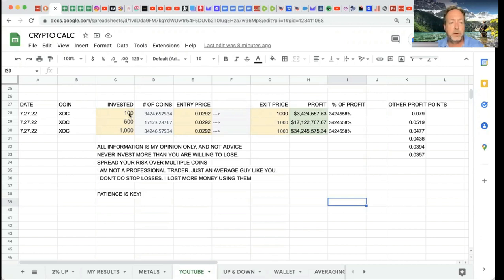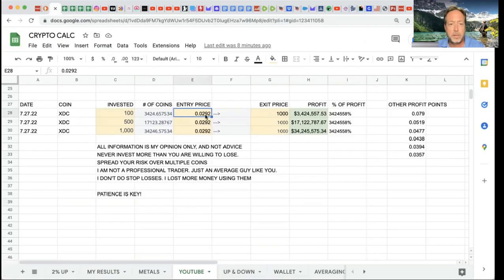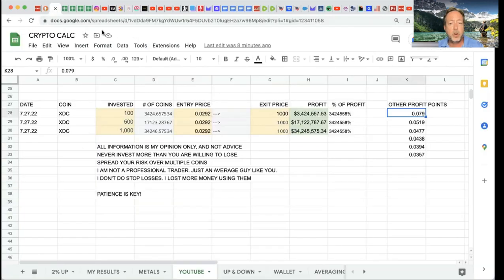So what I do is I come in here and I say, okay, I'm going to change my entry price. I go over here and I look and I say, okay, the entry price is 0.0292. So I come over here and I type 0.0292 and it adds it all in there. And then I choose my exit price. Here are the exit prices I told you about. Here they are. I wrote them down over here too.